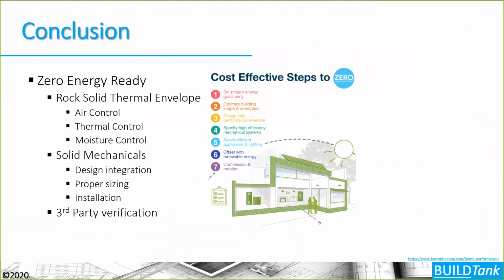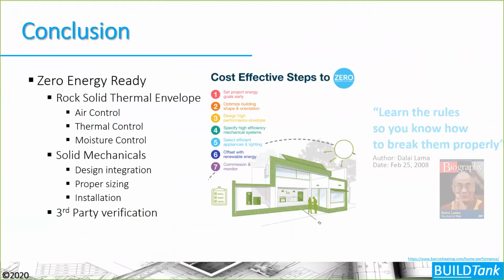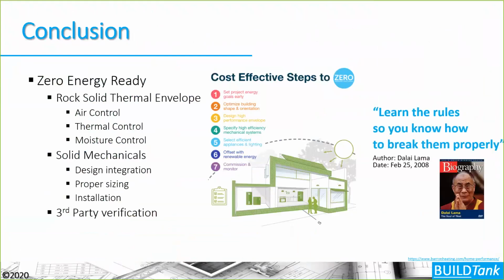And one way that we try to ensure that is through third-party verification programs that are associated with that. And the DOE Zero Energy Ready Home program really adopts that third-party verification that's required by the Energy Star program as well.